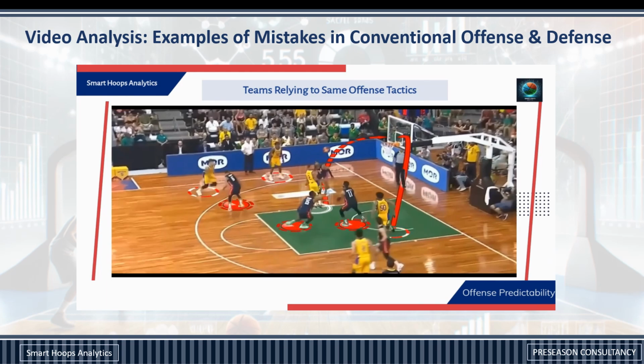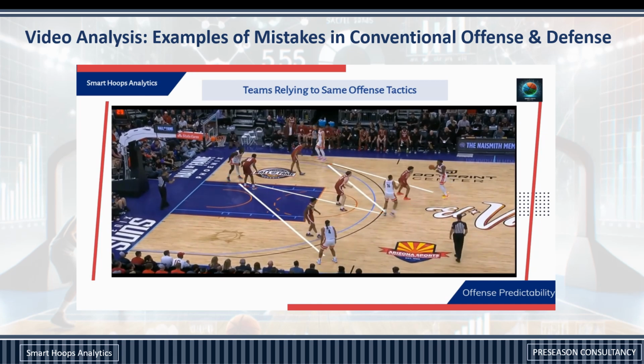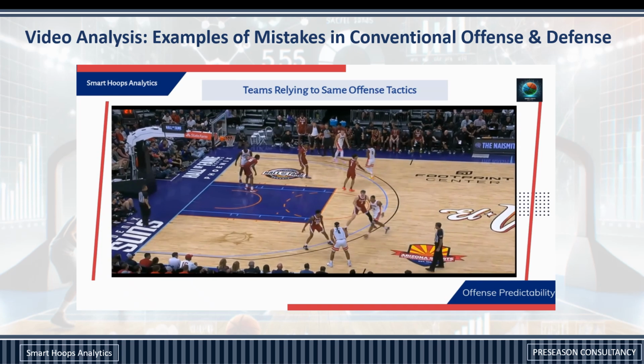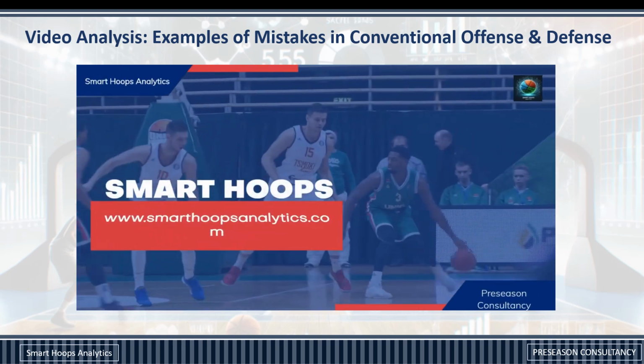It's time to revolutionize the game, surprise the opponents, and give fans the thrilling experience they crave. Let's push the boundaries, rewrite the playbook in a new era of basketball excitement. The game deserves it, and so do the fans. It's time for a change and defy the status quo.